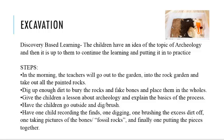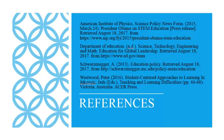So one child can be the digger. The next child can be the brusher. Another child can be recording this whole process as archaeologist teams do. And the last child can be measuring how big they are or putting the pieces together. Can you see with all these steps how we've included all disciplines of science, technology, engineering, and math, STEM, into this one project?